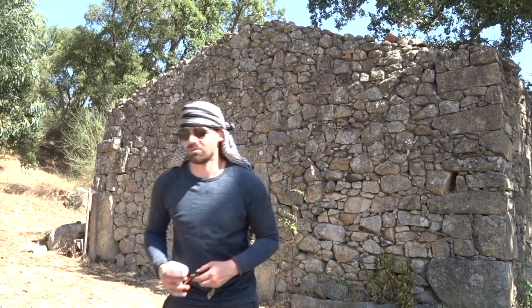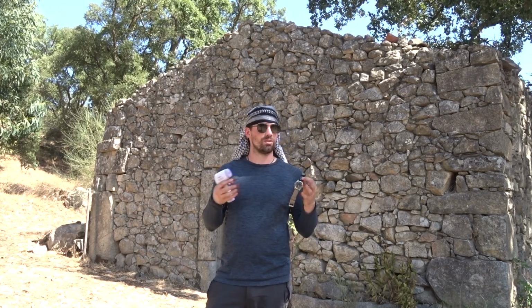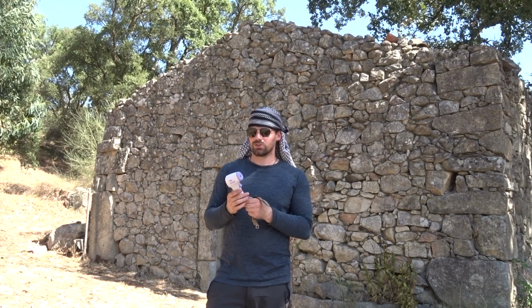So yeah, I'm going to be testing multiple shelters, and I'm going to be using different thermometers. So I'm going to use the one on my wristwatch. Generally speaking, this is giving us a good idea of what the air temperature is right now. We're also going to be using this surface thermometer. So the ground surface where the shelters are at the moment is roughly 55.6 degrees Celsius.